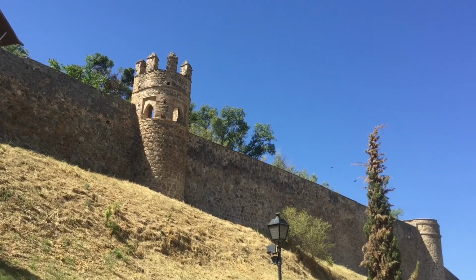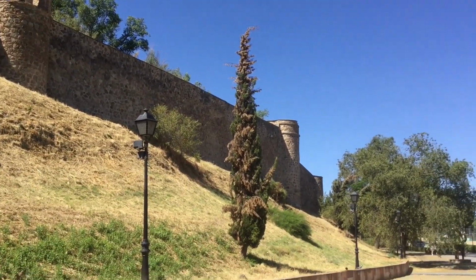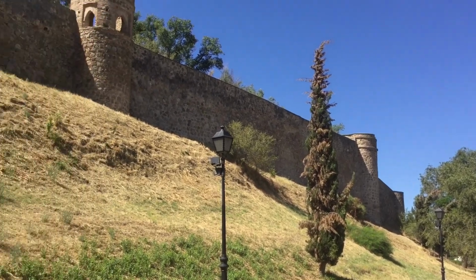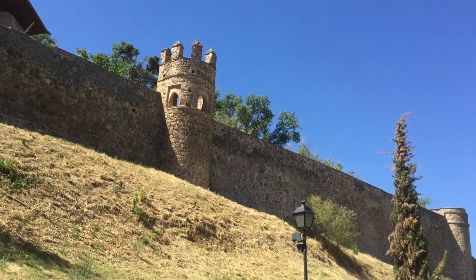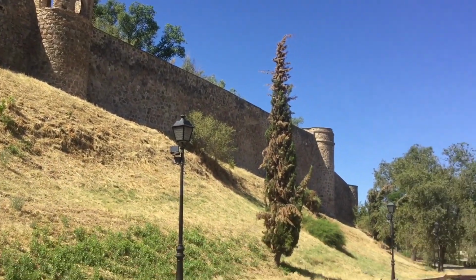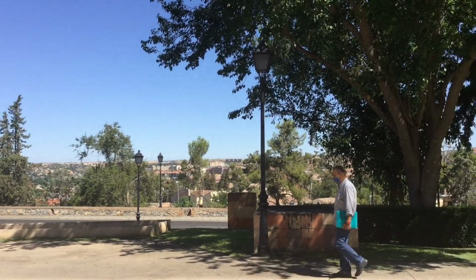And here's one of the towers, the outlook towers, where the warriors or soldiers, people who would watch over the city at night, would be able to sit in the towers and make sure that no invaders from the outside of the city were approaching. So AKA where the peas throw slushies at the Israelites.